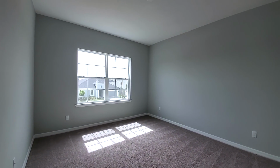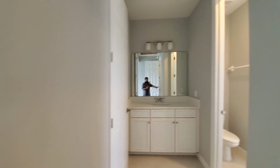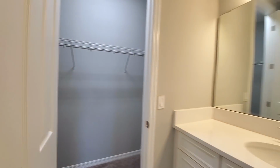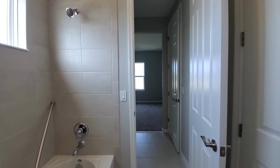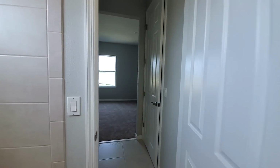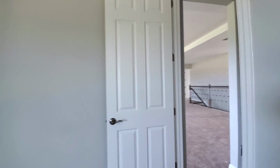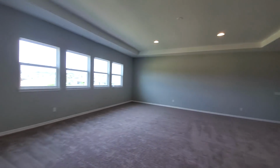In front of the house, another large, generous room here. This has the Jack and Jill. Open up some lights. Again, upgraded cabinets. Walk-in closet. Toilet and shower. I'm gonna open up this right here. That's the duct. And then this is your other vanity. Another walk-in closet. And this is your final room. This comes back out into your main area.